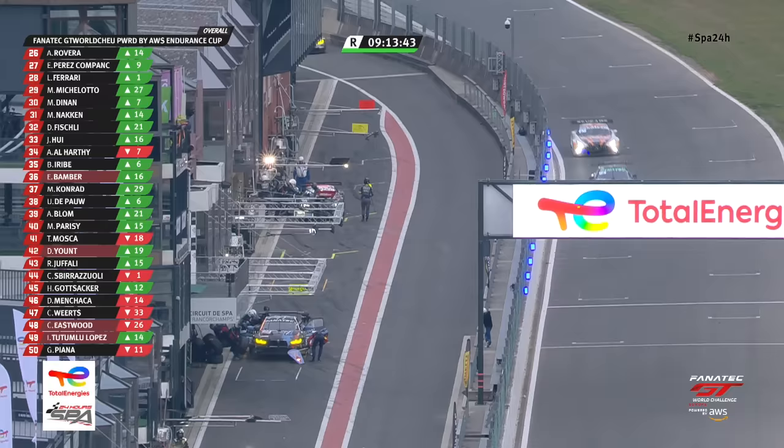Here's the Rover Racing BMW. It's so long in the pit lane, isn't it? You run the top pitch, you've got to go around that very tight right hand.